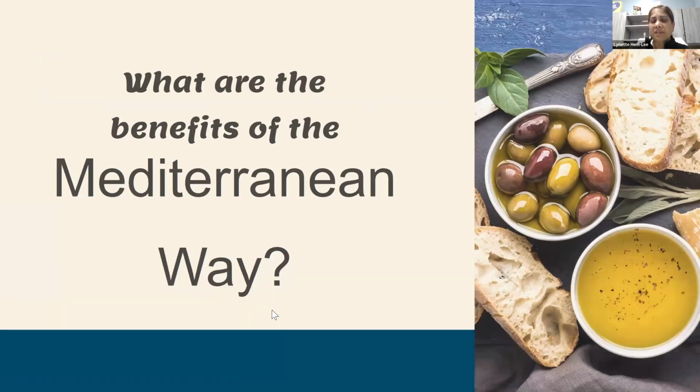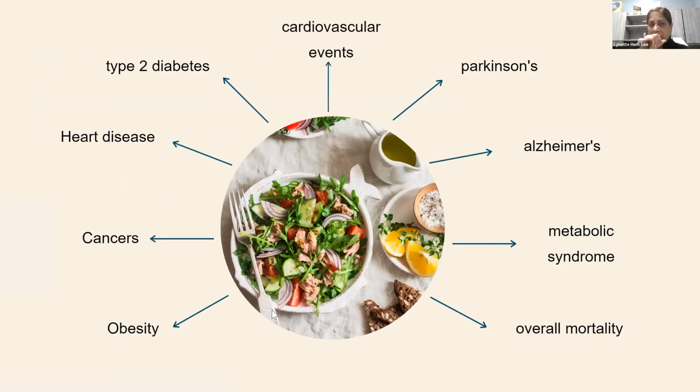And what are the benefits of the Mediterranean way? Look at all the great benefits here. It helps with weight management. It helps prevent the onset of certain cancers. It helps with heart disease. It helps with type 2 diabetes. It helps with cardiovascular events, Parkinson's disease. I have a handout right on my desk here, the Mediterranean diet and the DASH diet, and they're all similar.